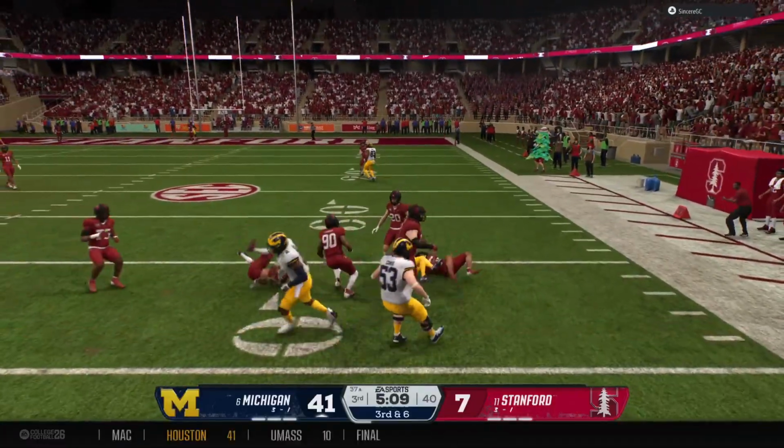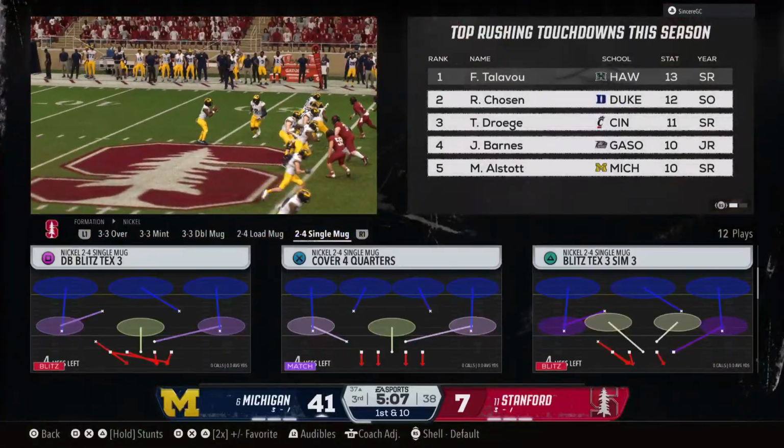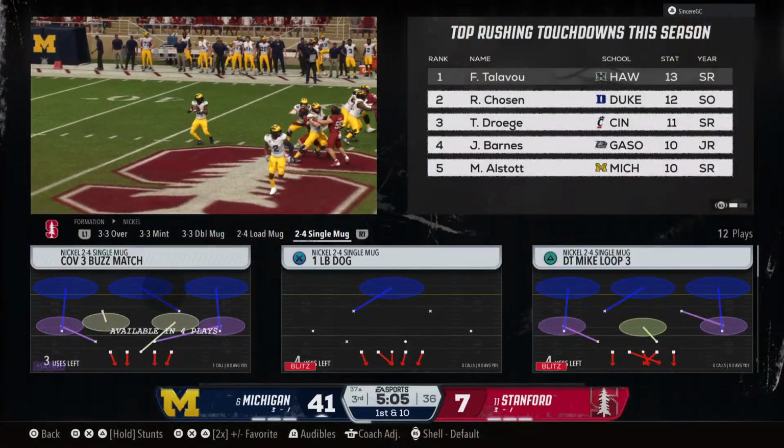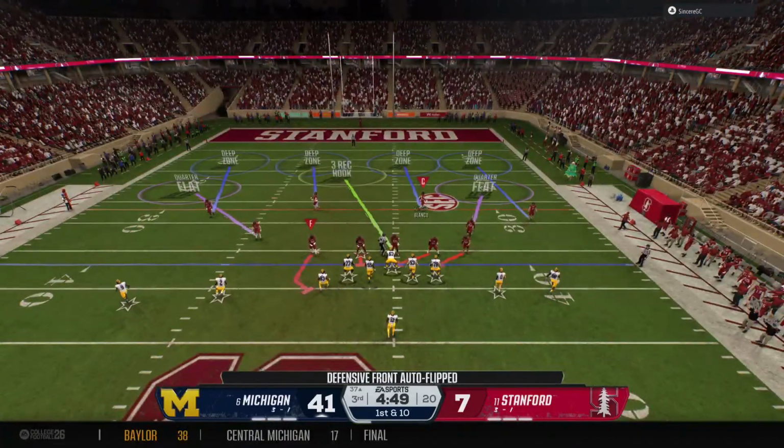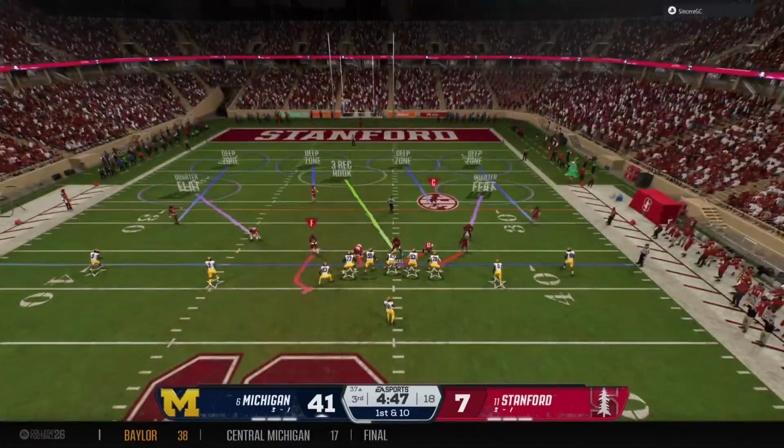Going to try to get it himself. How about this sophomore learning when to just do it himself? Really nice awareness that time by the quarterback. He knew exactly where he needed to get to pick up the first down. And he's scrambling on that play.